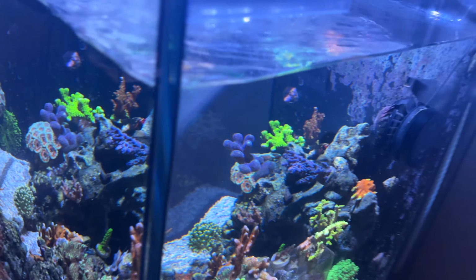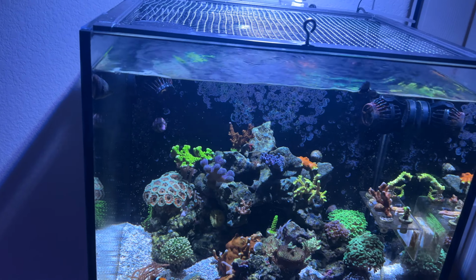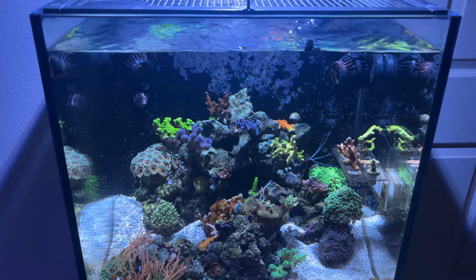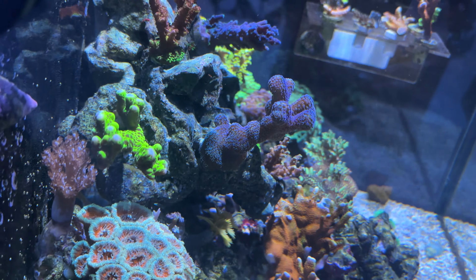But it hasn't done a whole lot. It seems like when I put new acros in my tank, they just really stall for a little bit, at least a couple months, and then they'll start to pick up the pace when it comes to growth. Something that always grows good though is this purple stylophora.